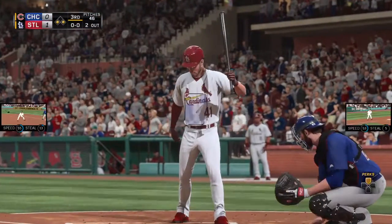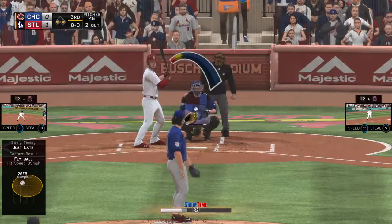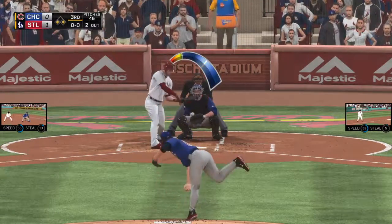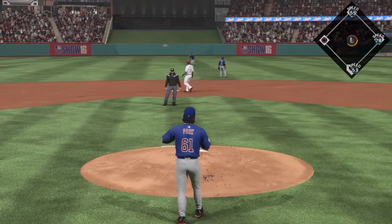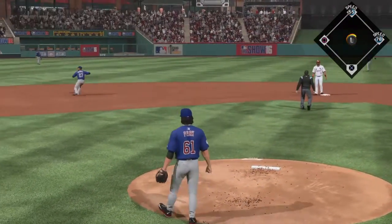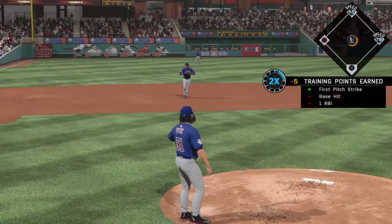Number 41 stands in with 2 on and 2 out here in the third. He's set. Here it comes. Ground ball sent back up the middle. And that is through into center field. A base hit. And to score is the runner from third. It's a 2-0 ball game.